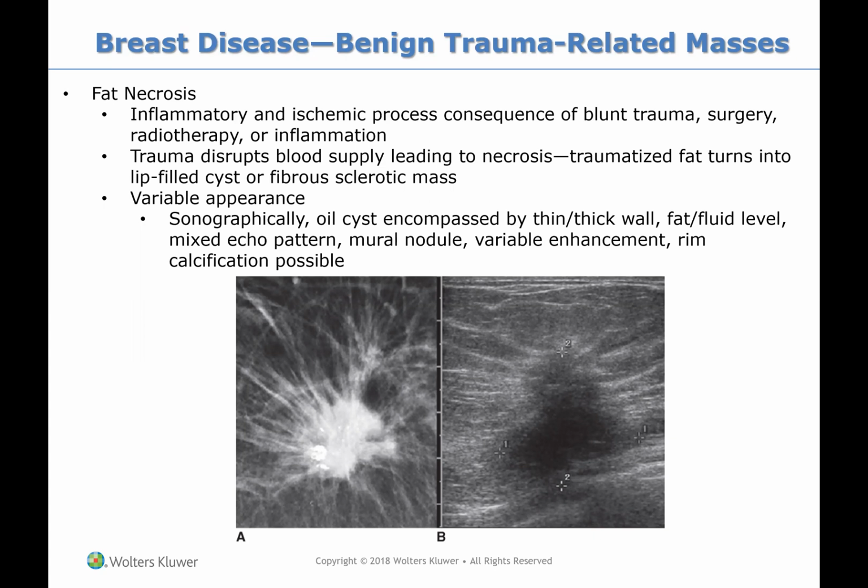Sonographically, fat necrosis also has a range of different appearances. Initially, it can be increased echogenicity, and then can become more hypoechoic as it develops. This one on the right, of course, is hypoechoic.